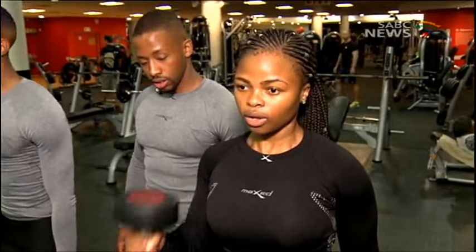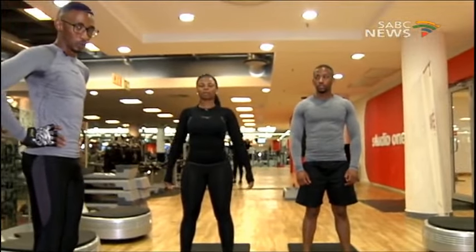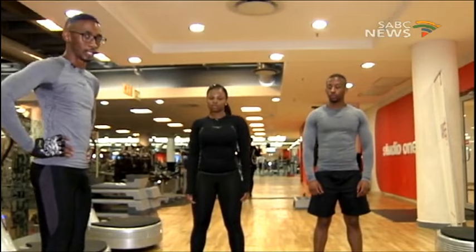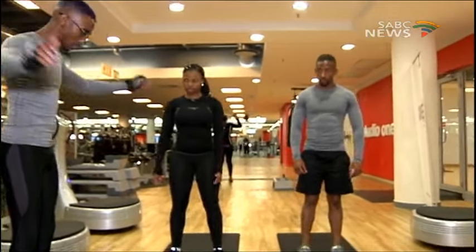Perfect. So it's important that after you work out, you cool down correctly, just to make sure that you're not sore the very next day. So just make sure you take some time out in your workout to make sure you cool down correctly, get those muscles relaxed again. So start off by dropping all the way to your hands down to the floor.